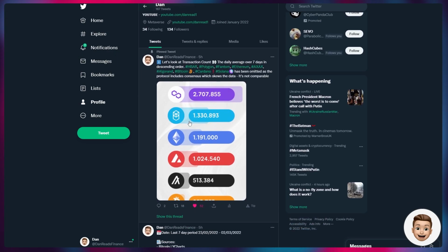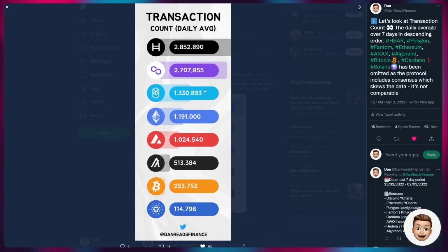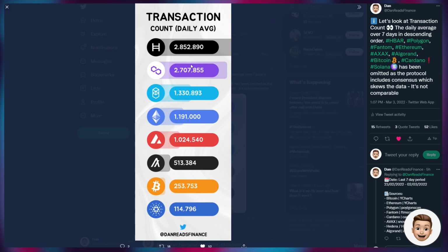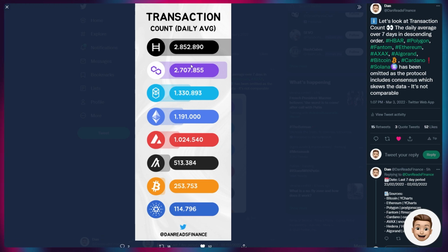Some brilliant stuff there. As I mentioned previously, here are the kind of infographics that I've been putting out for you guys. The most recent one that I've just done today is the transaction count. This is a 7-day daily average. We can see there that Hedera is pushing on the door of nearly 3 million transactions per day. Polygon at 2.7 million transactions a day. Phantom at 1.3, Ethereum at 1.2, AVAX at just over 1 million.